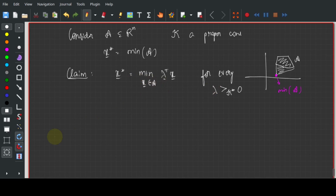Okay, and why is this true? It just follows from the previous property. So x star we know is less than or equal to x for all x in A. That's by definition of the minimum. But this implies that lambda transpose x star is less than or equal to lambda transpose x for all x in A. So in other words, x star is the one which minimizes lambda transpose x.